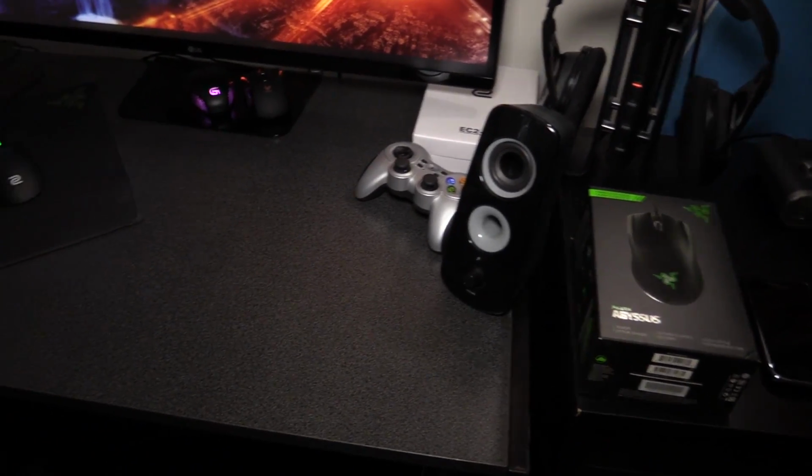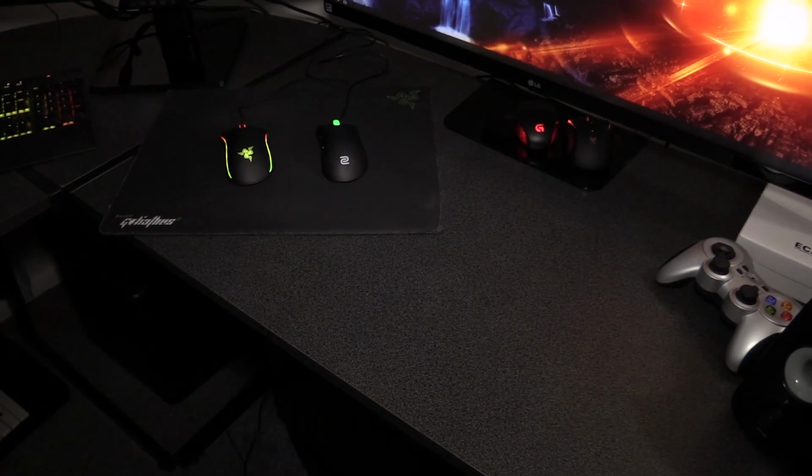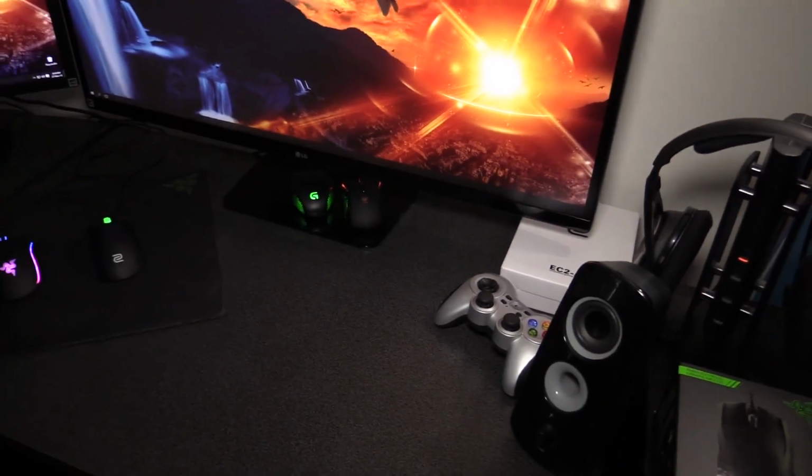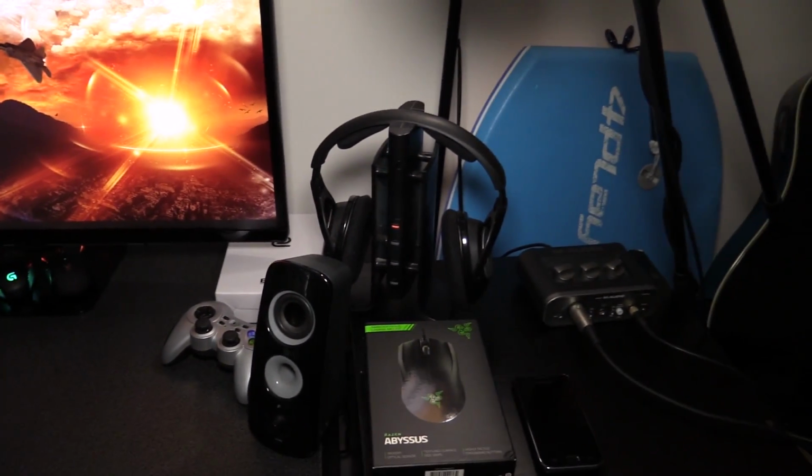But the way I've set it up is so the speakers are on the motherboard sound, and my headphones, which are the Sennheiser RS170 wireless, are connected to the sound card. They're what I use most often.